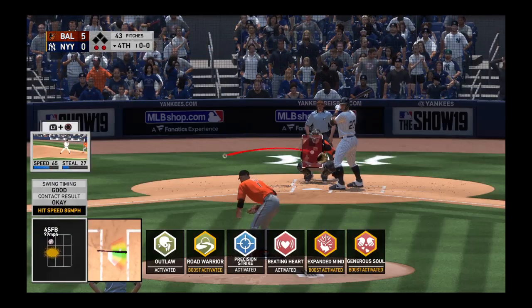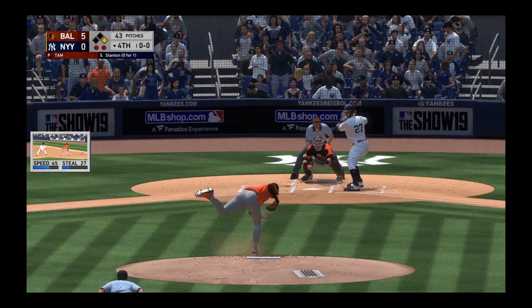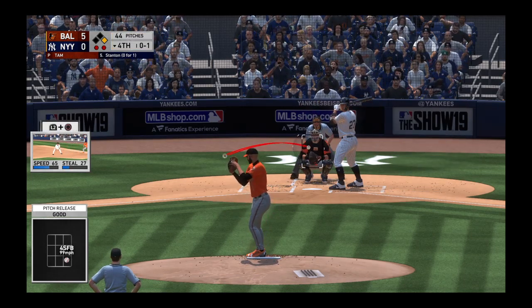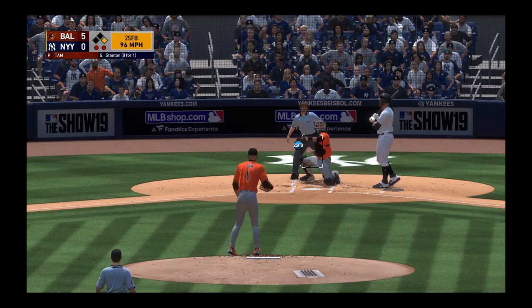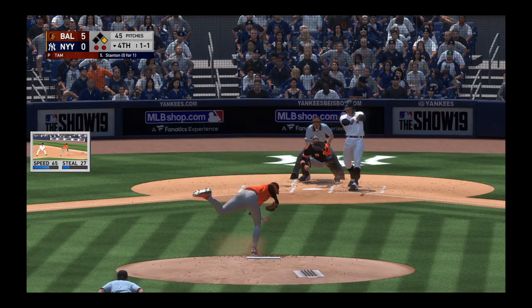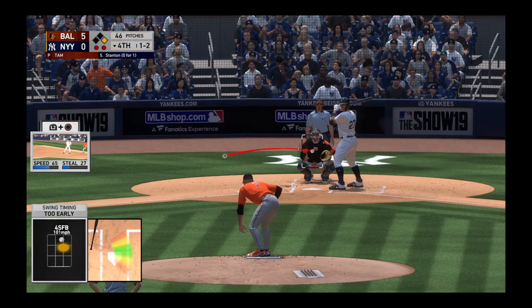Standing in, Giancarlo Stanton. He looked to bounce back after striking out his last time up. Good fastball down around the knees there, taken for a strike. And this misses the outside corner, so it's knotted up at 1-1. Maybe a little jumpy there as he swings through the fastball.